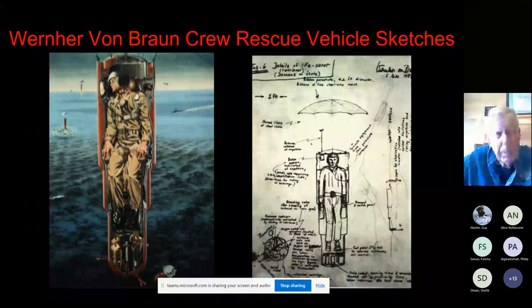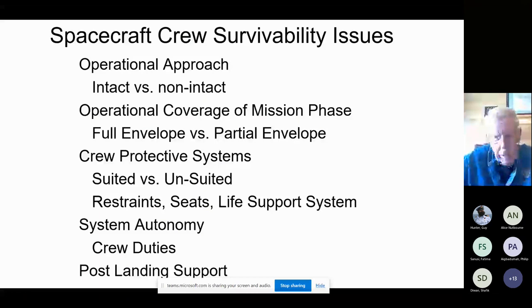So when we talk about spacecraft, part of the challenge of spacecraft as opposed to aircraft is significantly higher speeds. To get to low Earth orbit, you have to have a spacecraft that reaches orbital velocity, and that's generally 17,500 miles an hour. So that's a significantly higher speed than aircraft typically fly. So we'll talk a little bit about this approach.